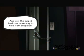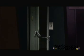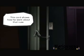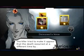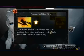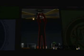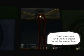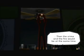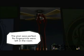And yet, the culprit had one more way to hide from suspicion. That was to hide when the murder itself took place. This card shows how he went about that ruse. The murder took place 3 hours prior to the fire's start. It's natural to assume that if the room was locked, then the crime and the fire would be at the same time. The plan was perfect. No fingerprints were left in the room.